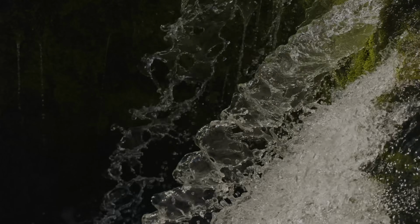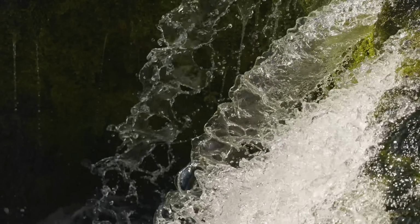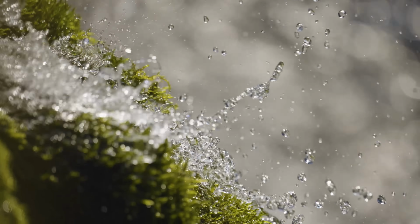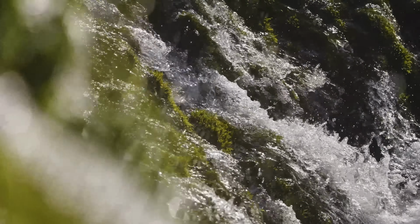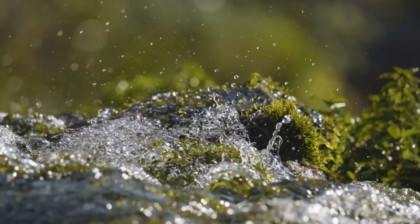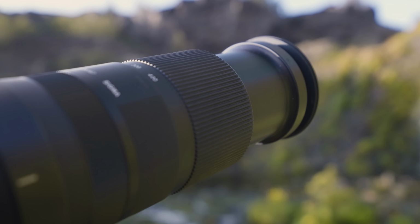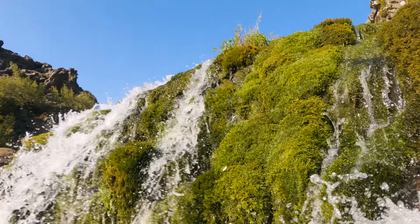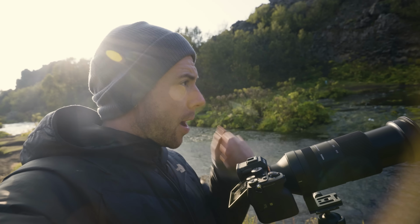After roaming around in the rain for a little bit, we decided to hit the road and we went to another gorgeous waterfall. So we made it to a pretty cool waterfall out here in Iceland. Just kind of stopped off the side of the road and took a little walk.